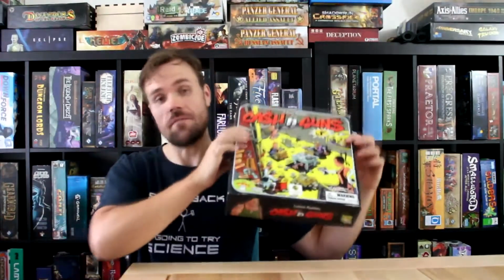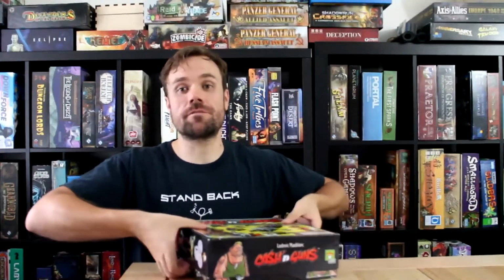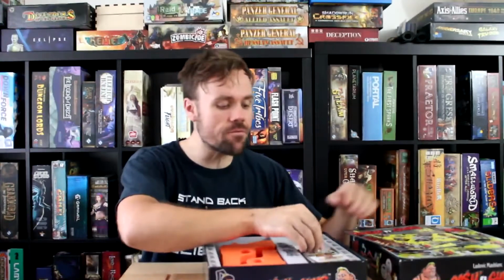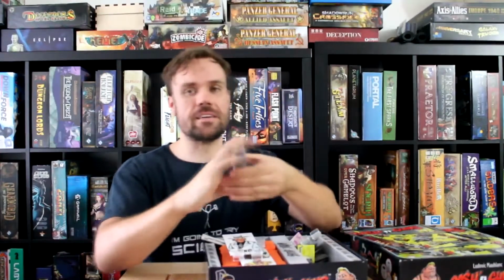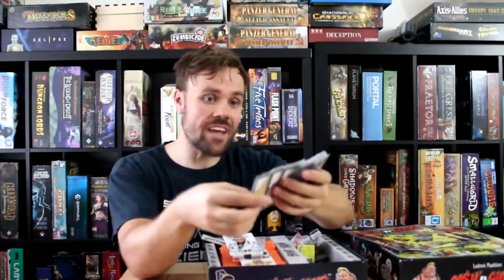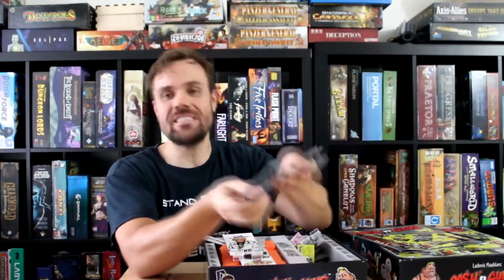At number 3, I've got the very controversial sleeving of the cards. I use Cash and Guns as an example because not only is this one of the first games that I got, but when I first started collecting, I essentially sleeved every single game I purchased. So obviously this is the original, the first edition of this game, and I do have all of the cards sleeved. You can't tell too much. The problem is that these sleeves are terrible. I hate these sleeves. They're absolutely horrendous, but I still use them.